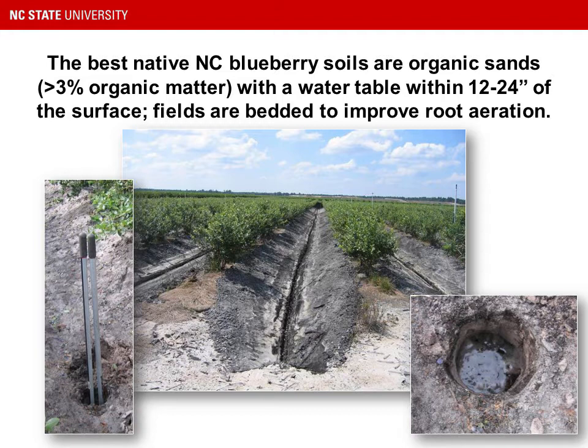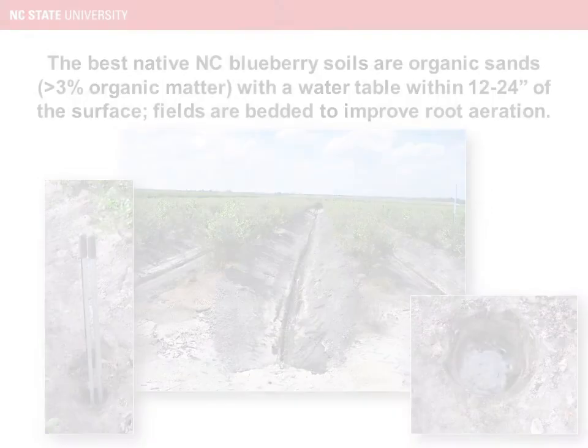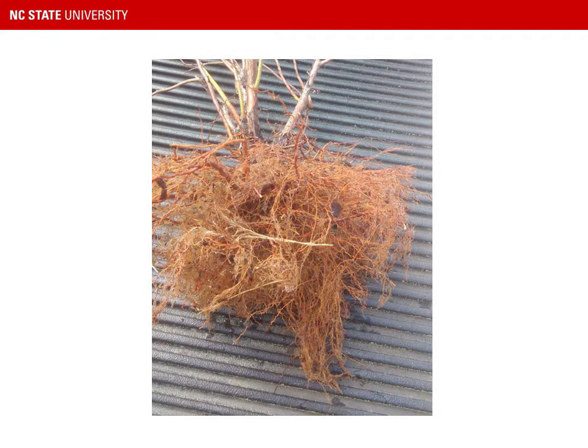So in order to emulate this, you would be adding organic matter to the soil, adding irrigation, and bedding the rows to improve root aeration. The blueberry root system is about as wide as the top part of the plant, not much wider, a fibrous mat of roots underneath the bush. And the depth of rooting is dependent on how well aerated the soil is. So the better job you do prepping the site, the better root system you will have.